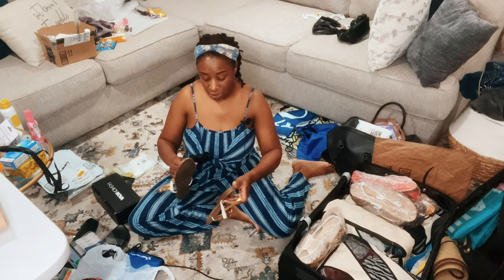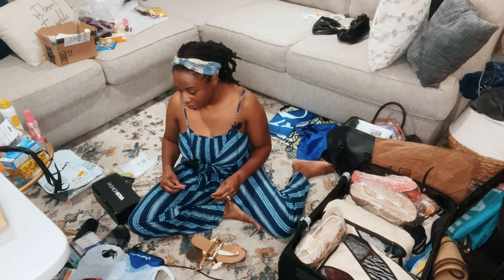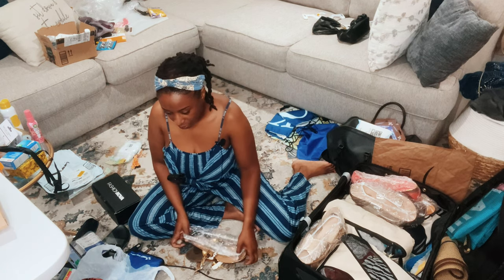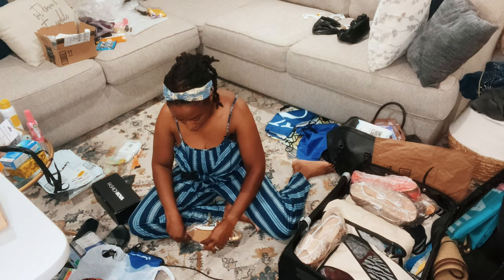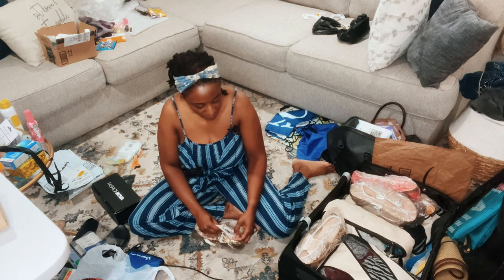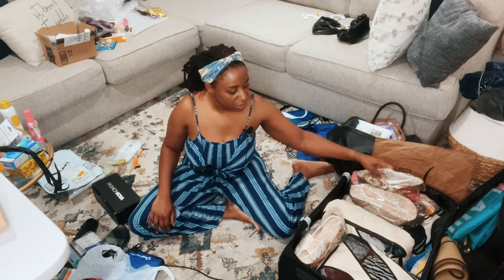Y'all, I really have too many shoes that I'm taking with me, but I put some of this stuff together in outfits and I kind of was like, that's what I want to wear. So here I am with way more shoes than I'll probably actually wear. But wait a minute, didn't I just say keep things simple so you ain't tripping about what you're gonna wear? So yeah, I don't follow my own advice, obviously.